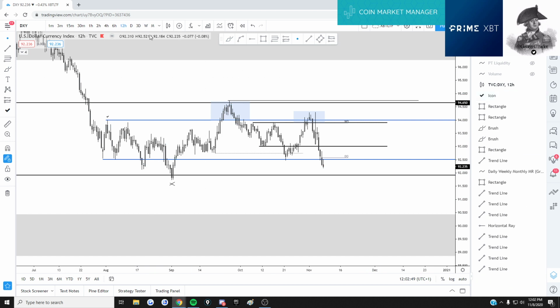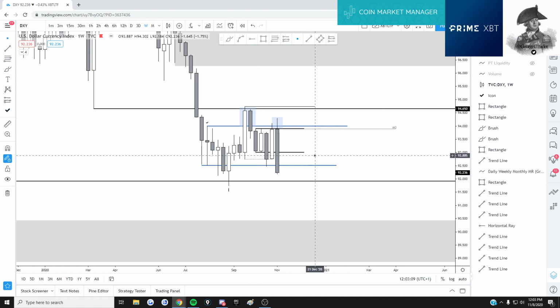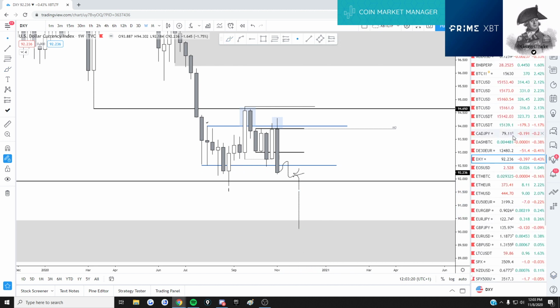I mean, the weekly closed pretty damn ugly. We swept these highs into supply, into range high resistance, and then dumped violently, and now closed the lowest close also of this consolidation. So to me, downside is more likely here than upside. The weekly open will be key. If we see some upside here early in the week and then break below the weekly open, that's your trigger for a short all the way down in here. So that's the dollar index.